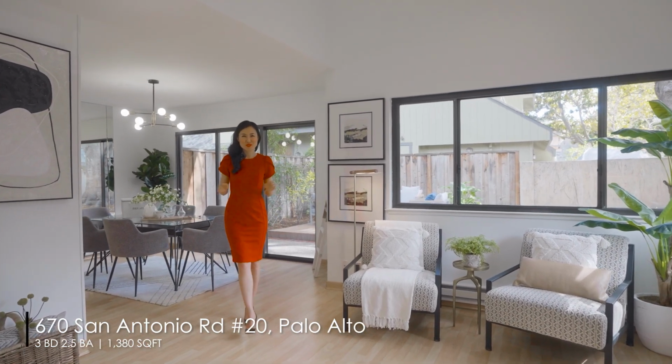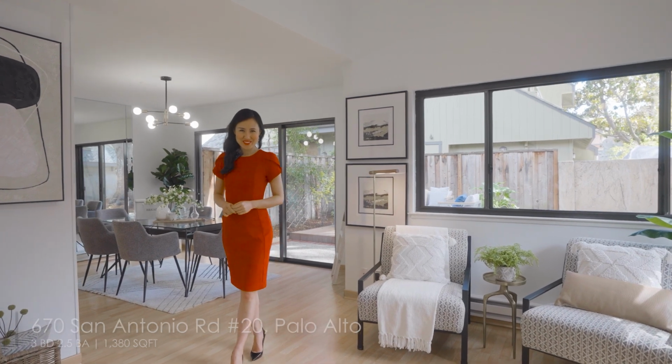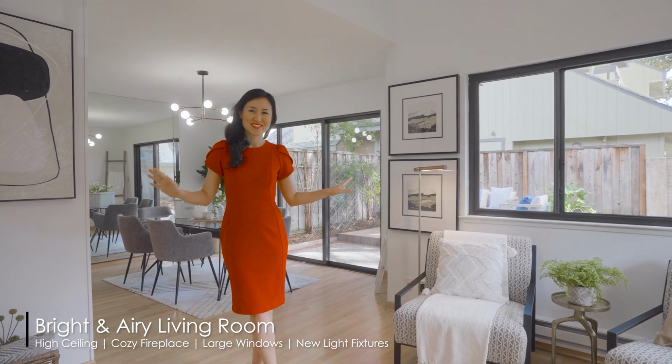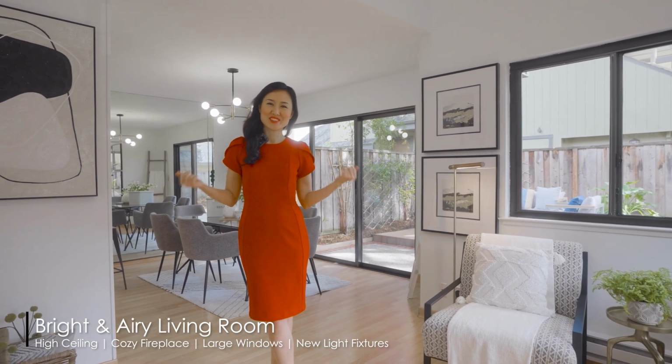Welcome to this beautifully updated 3-bed and 2.5-bath townhome in Palo Alto. Nice backyard, inside is really comfy. Let's come and take a look.